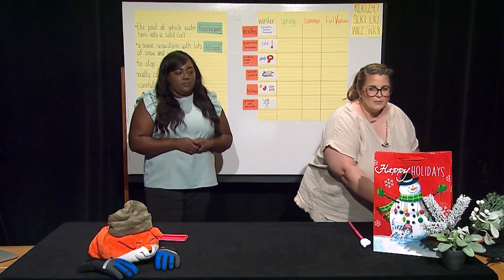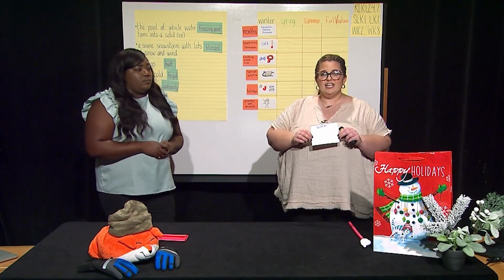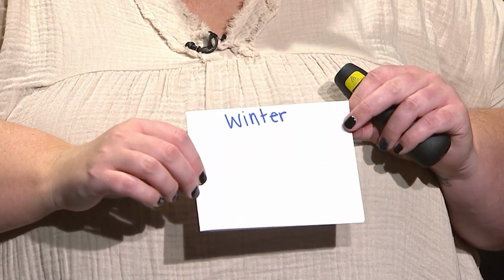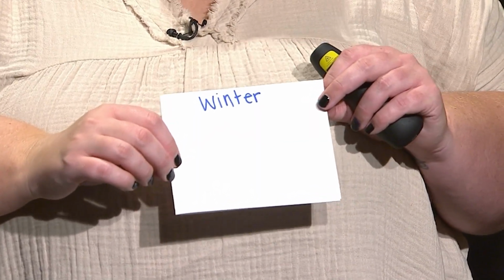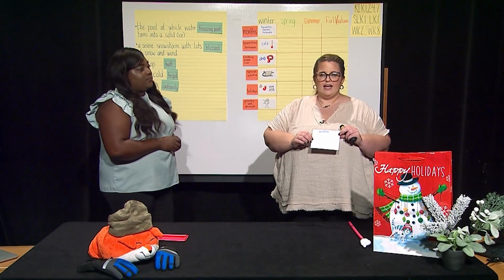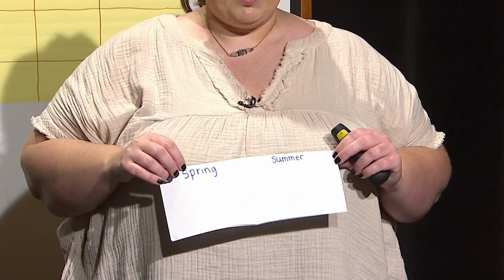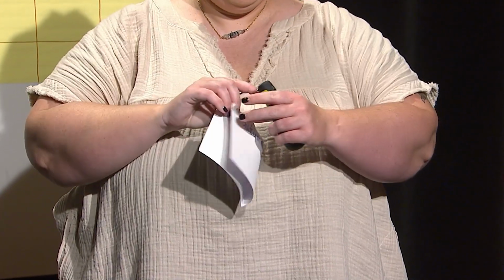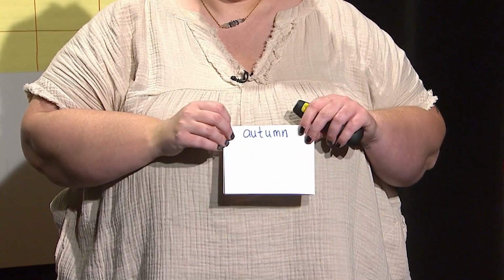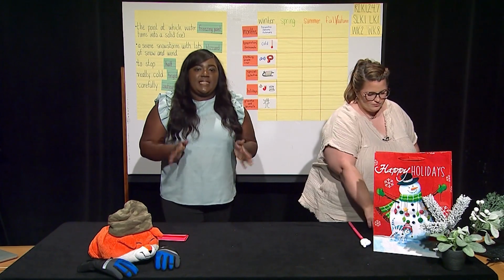Here, we have a piece of paper folded into the 4 seasons for each of the 4 seasons. Get your piece of paper ready and fold it in half twice so you have 4 sections. Label your 4 sections like our paper here: winter, spring, summer, and autumn. Now, draw a winter scene.